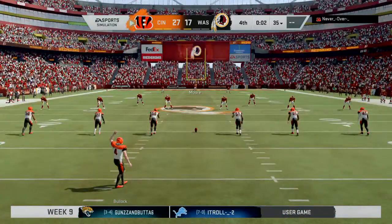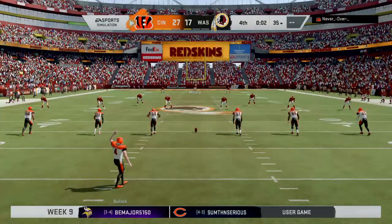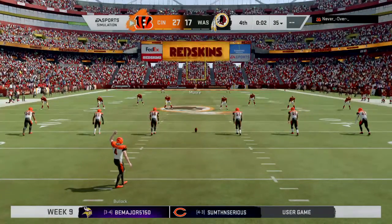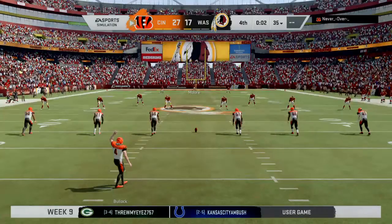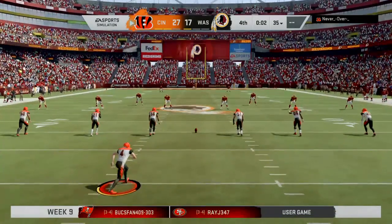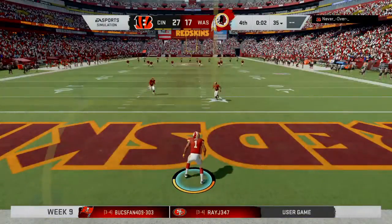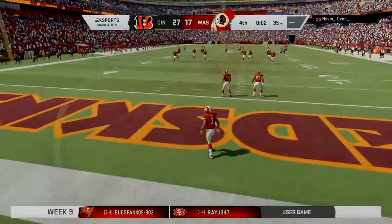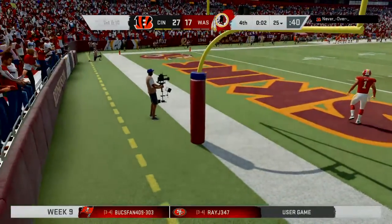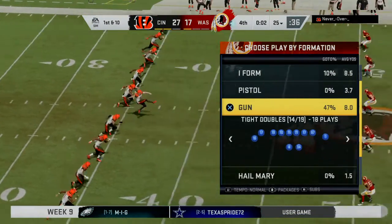Randy Bullock to kick off for Cincinnati. Now Bullock will send this one away after the touchdown, and they will not get a chance to return this one as it's through the end zone for a touchback.